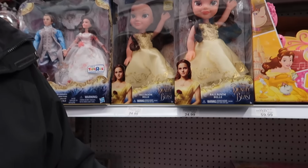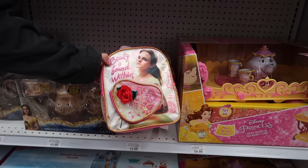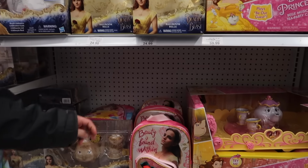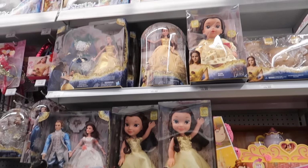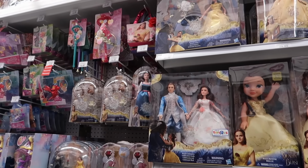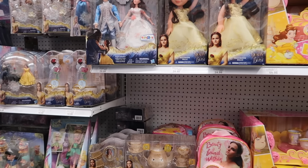And then there's one other little book bag. Beauty is found within. So that is the merchandise that is at Toys R Us right now, the Beauty and the Beast live action film merchandise. A lot of stuff for the kids. And the doll is actually pretty good here, better than the Disney store.